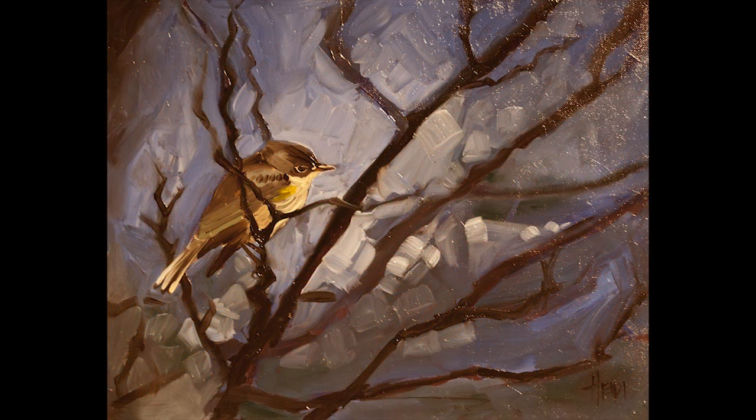All right, this oil on canvas is called Early Spring Warbler, and it's, I think, a little more peaceful than much of my work. I am a bird lover at heart, and sometimes that comes out.